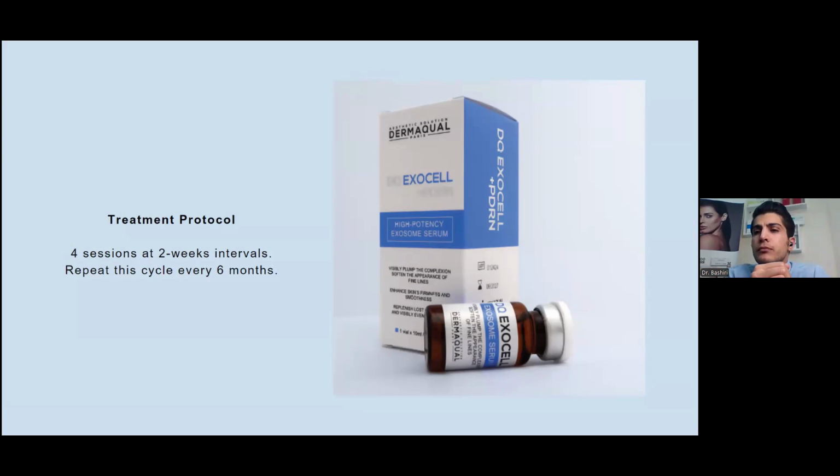Thank you, Dr. Bashiri. One thing I want to add: if we compare our Exocell with other exosomes, it has a benefit in storage. You can store it at 15 to 25 degrees centigrade, unlike others which require just 2 to 8 degrees centigrade. This is true. So there is no need to keep it in the fridge.